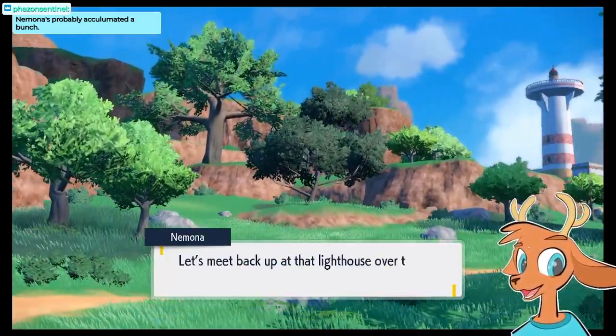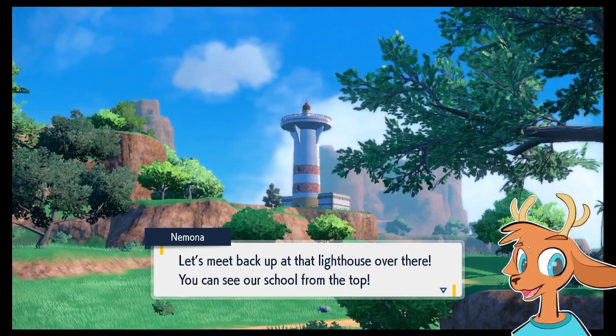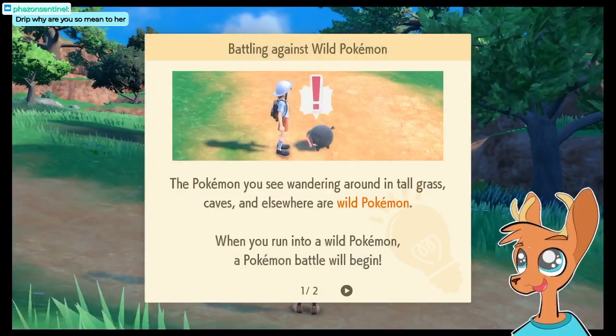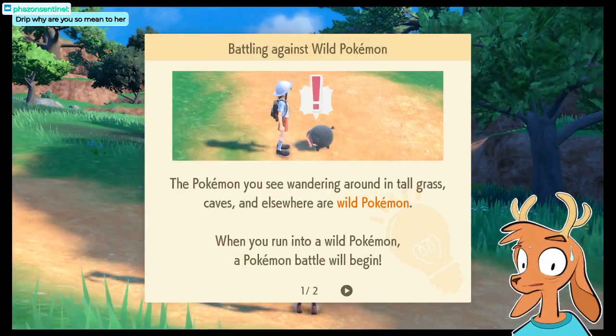Why do you get leggings under your short shorts? Why can't I have leggings? Let's meet back up at that lighthouse over there. You can see our school from the top. Why are you so mean to her? I'm not mean to her. This is her self-admission. Okay, maybe I'm a little bit mean to her.